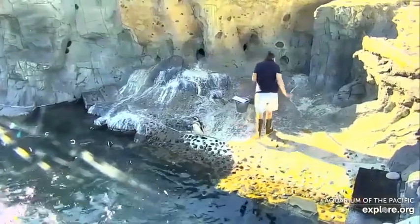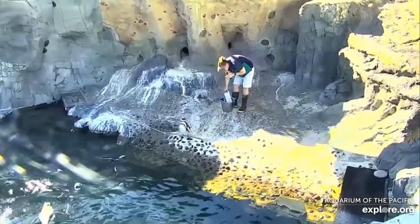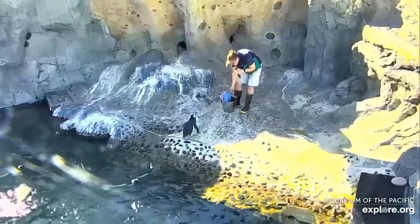If you want to get up close and personal with our penguins, we do offer penguin encounters 3 days a week, Thursday, Friday, and Saturday. Gives you an opportunity to get up close and personal with one of our amazing birds.